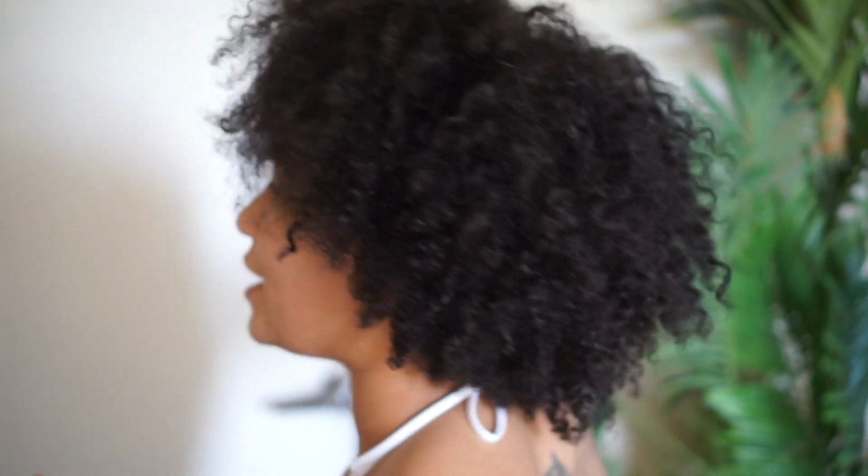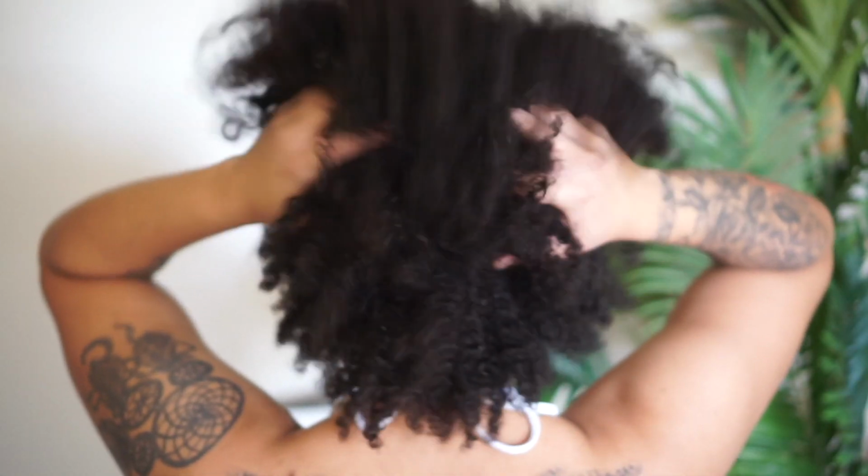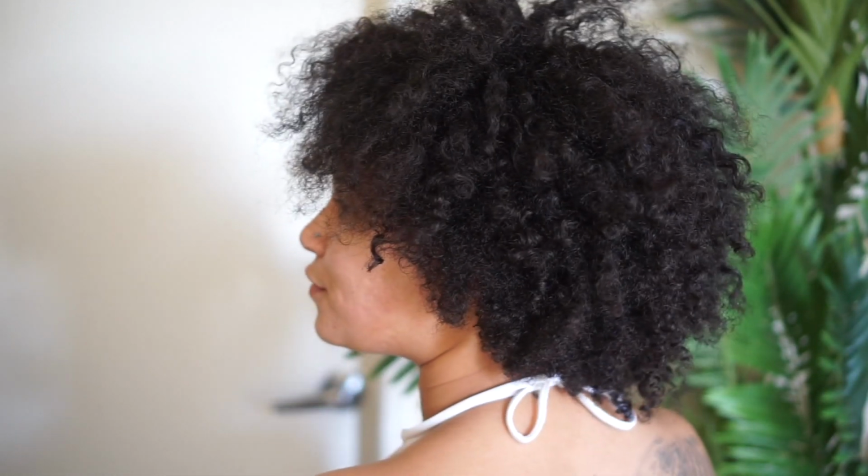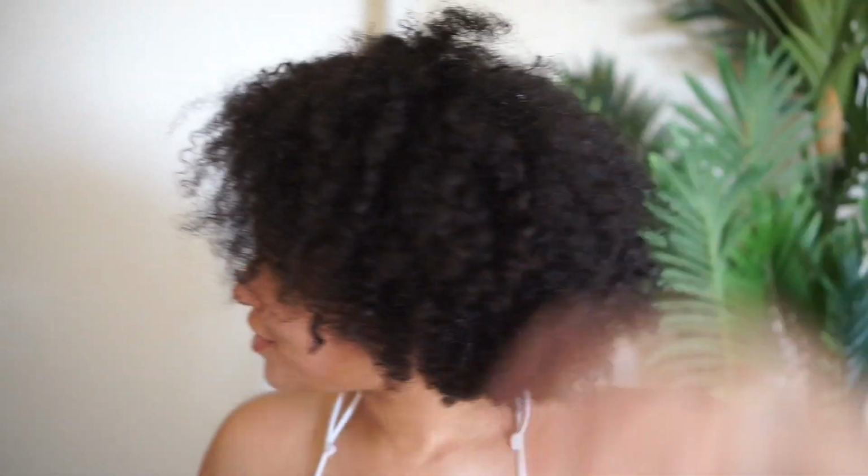Okay, I was just gonna style my hair, come back and show you guys the results, but I had to stop and show you guys how my hair looked just hopping out the shower and rinsing this out. This is what my hair looks like, no product, using Renewed Hair Company. I'm so impressed. I feel like I could just let my hair dry like this and I would be happy. It looks so beautiful. This is my natural hair after using those products. I recommend this product 10 out of 10.